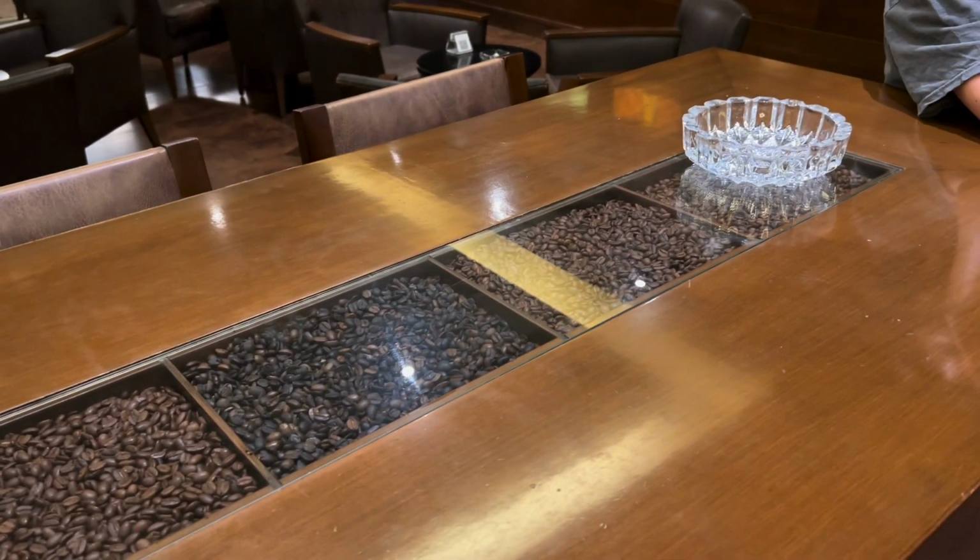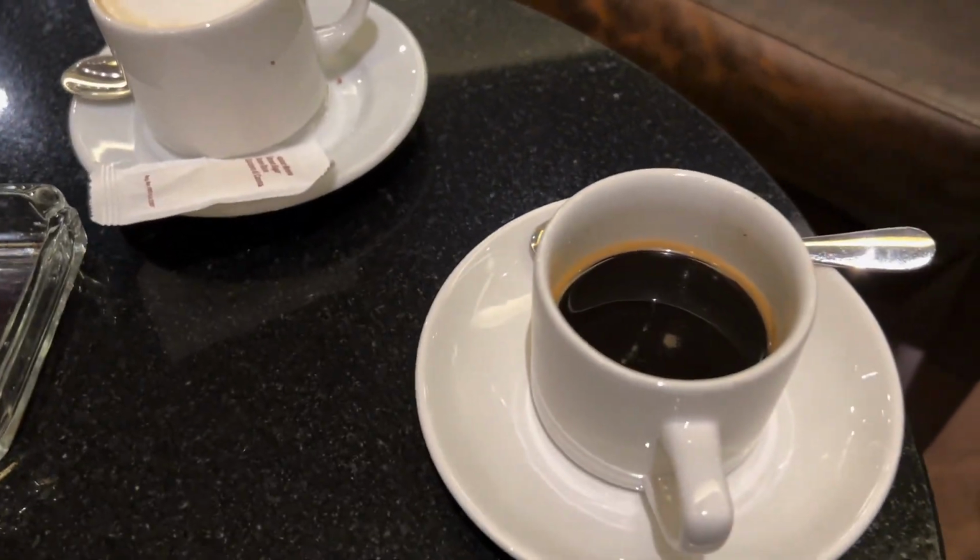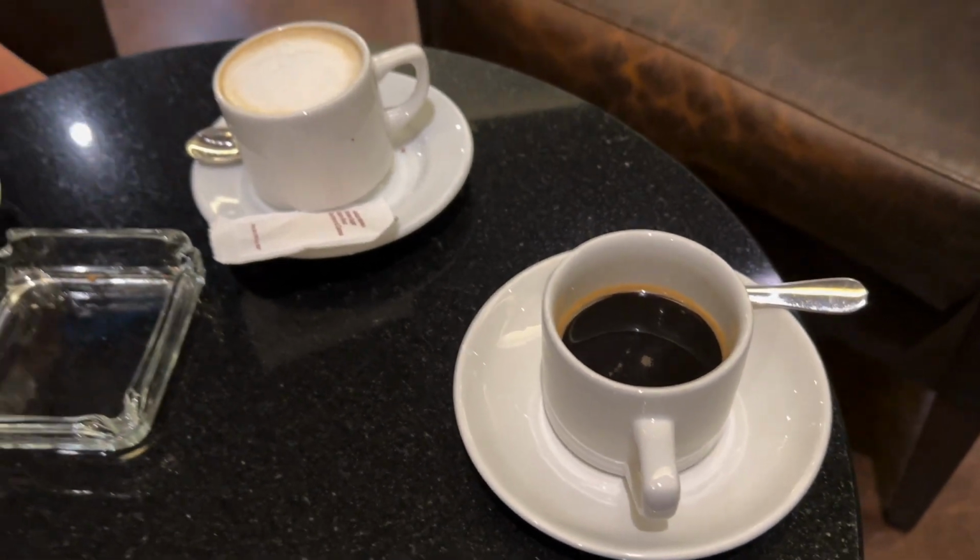Okay, decor was cute. Look at all those coffee beans. Okay, and then what's this one here? That's a cortado. Oh, okay. And Brandon got an espresso. Oh, fun.